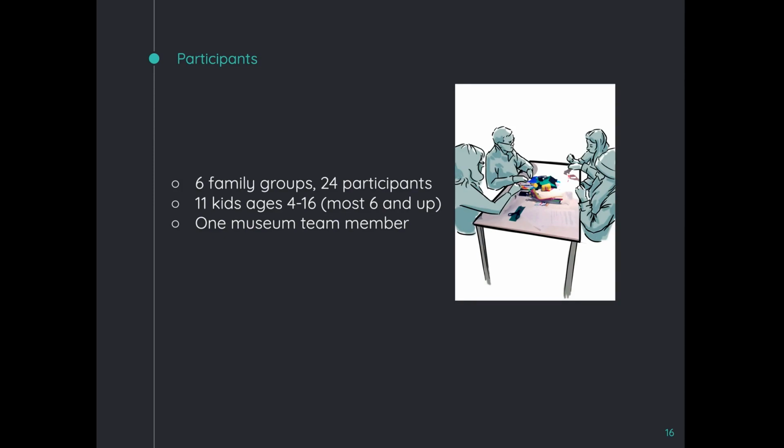Of those participants, 11 were kids, age 4 to 16. Most of those kids were ages 6 and up. And 1 museum team member also participated in the study. So again, we were focused on stakeholders, and in this situation, stakeholders were family groups who typically visit museums, as well as museum staff members. The family groups were recruited from a museum mailing list for families that had visited the museum previously.